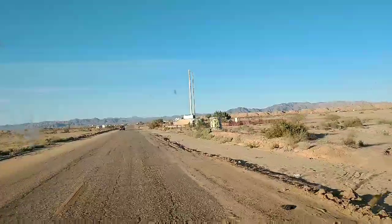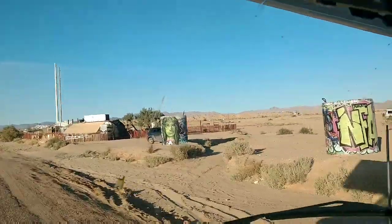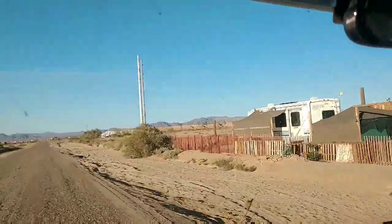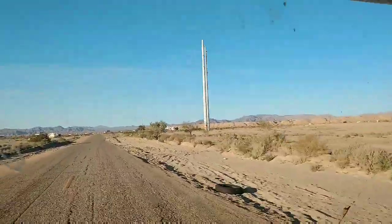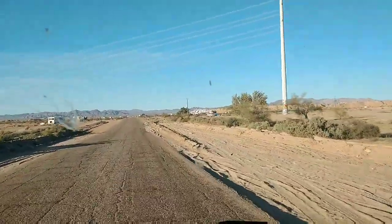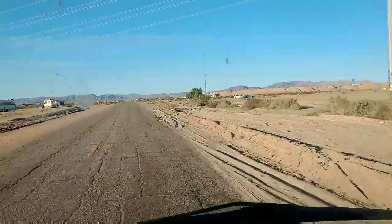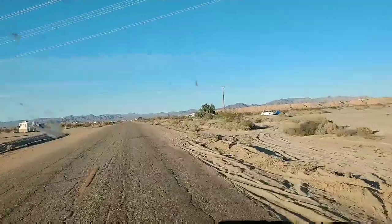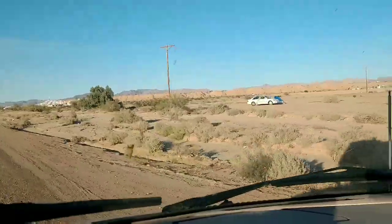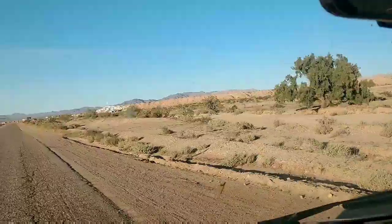We are approaching Slab City. There are a couple of interesting painted tanks. Out in the distance, you can see Salvation Mountain. All the many colors, the cross up on the top of it. And you can begin to see a few people camping out on this federal government land.